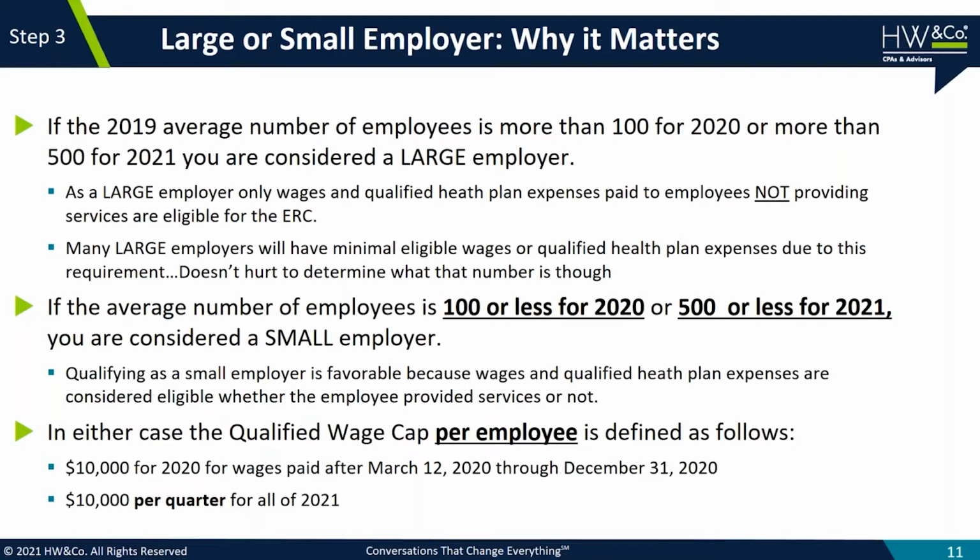But going back to the large employer, if you do qualify as a large employer, you can only use wages for non-service employees. What that means is employees that are not working for you. So they're either furloughed, on sick leave that you're not getting other credits for, or potentially on vacation, and you're actually not paying them for that. So it's a big distinction between the two.